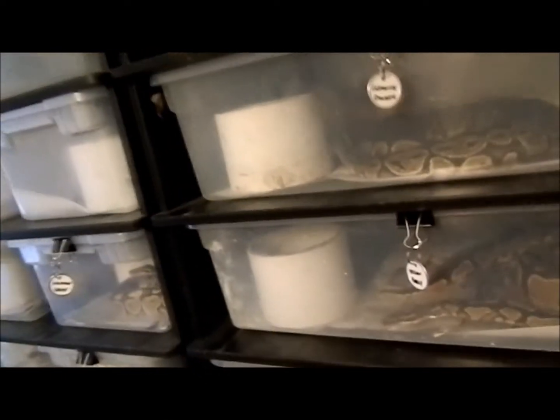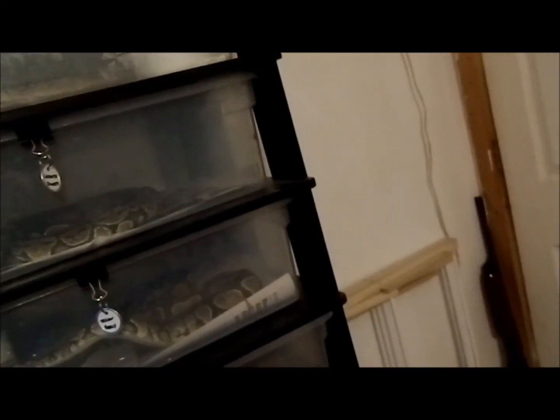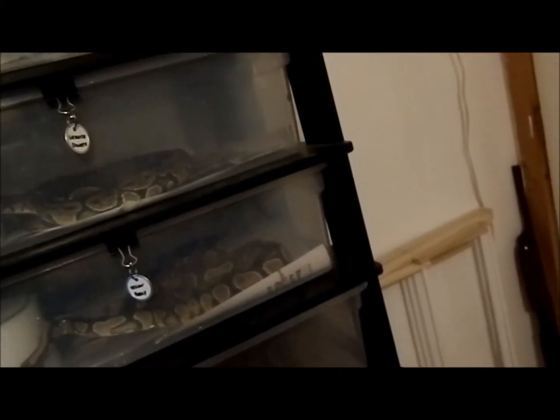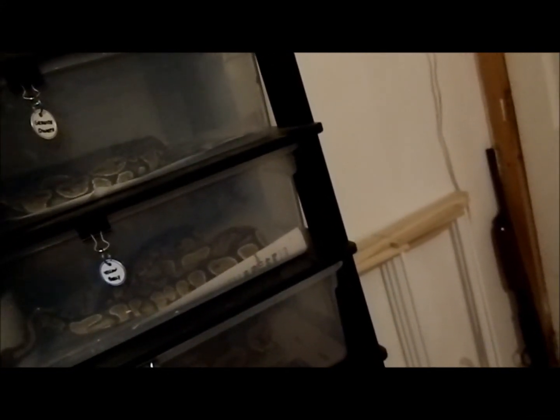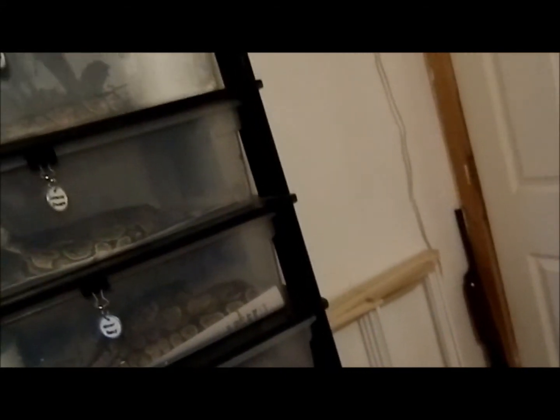Next season, my basic goal is I'm going to add 10 new females to the collection. 5 females will be breeding size, 2 at least something I'm not working with. So I'm thinking about picking up a couple more pastel females. Maybe another Mojave. We'll see what else. I might even get some normals, because if I start using triple and quad morph males, then I can breed some normals and not worry about it.